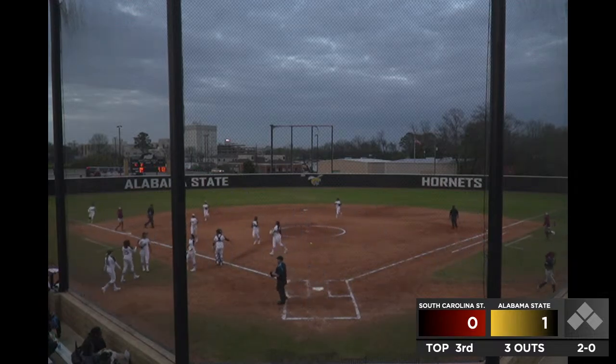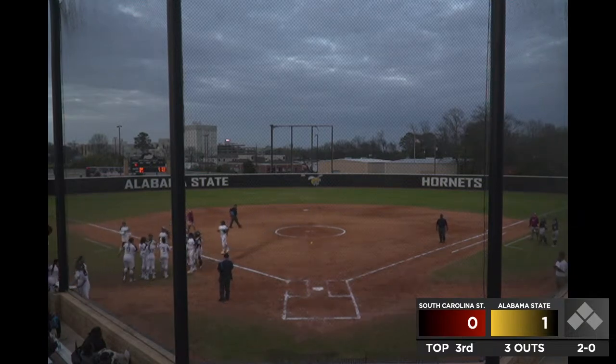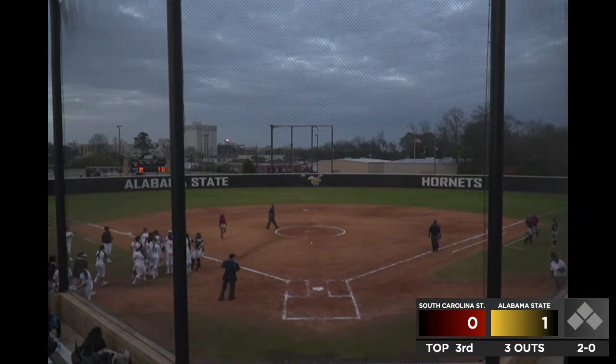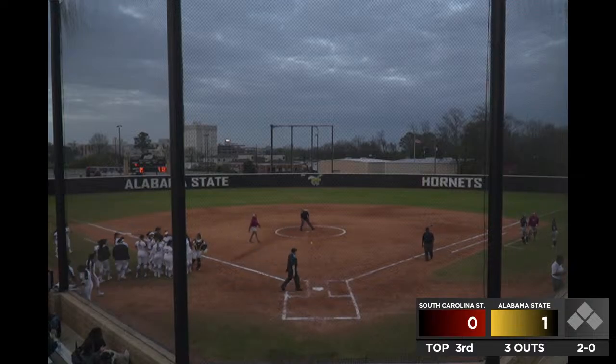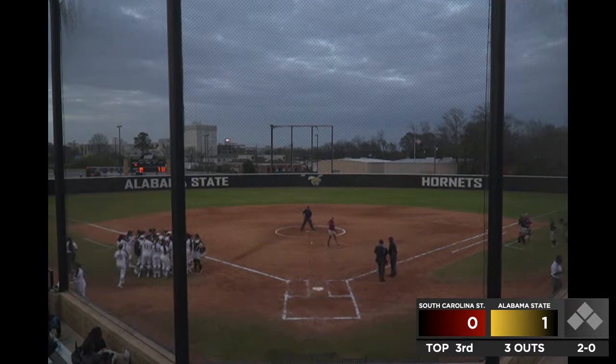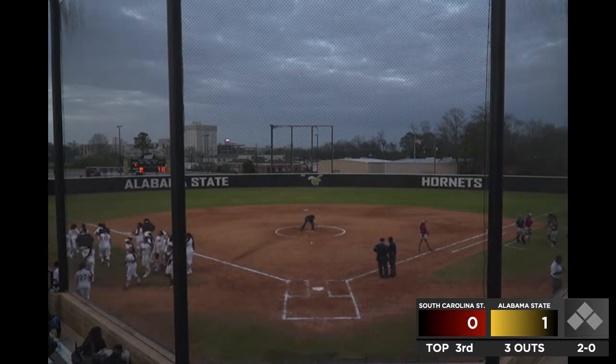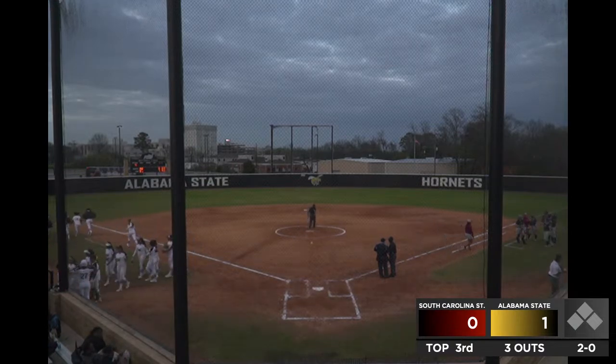After a little delay, we finally move to the bottom of the third inning with no hits, no runs, no errors, none left on base. Alabama State 1, South Carolina State 0.